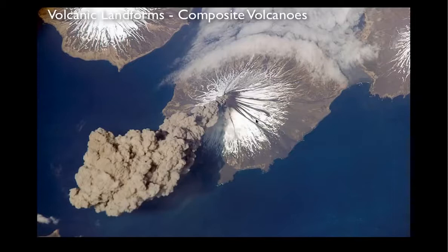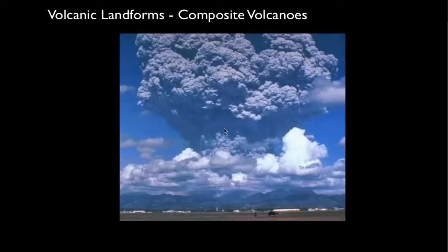Notice the flows going down from this volcano. These guys are destructive. They let out lots of pyroclastic material, lots of ash. Here's Pinatubo in the Philippines in the 1980s, which led to the Americans shutting down the Clark Air Force Base.